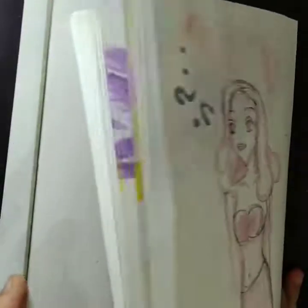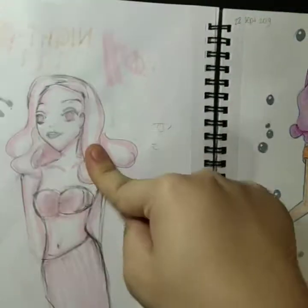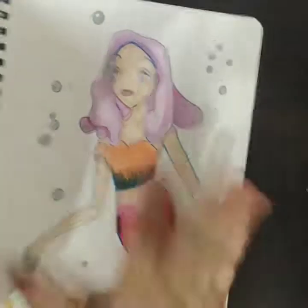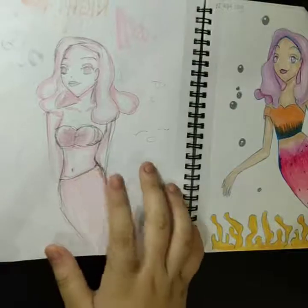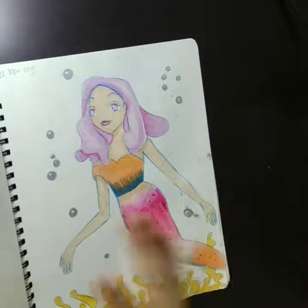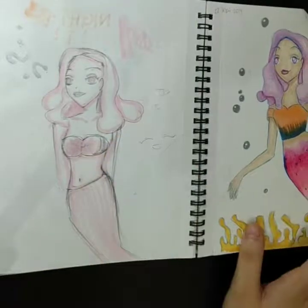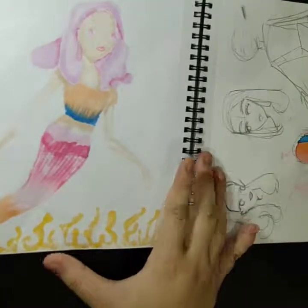Oh, this one. I think I kind of like this because, as you can see on the back side of the sketchbook, not the ocean, you see that? This is the reference, and this is a drawing. And yes, I like the reference more than the drawing. I like this more than these, even though the pose is better in this one, but her face is better here. But well, what can you say? It's a tryout.